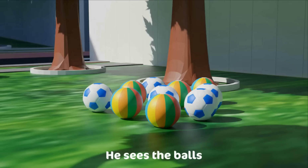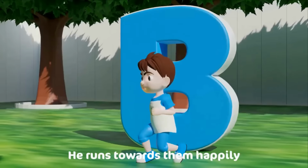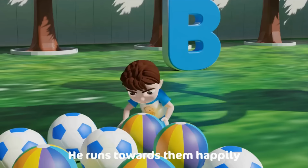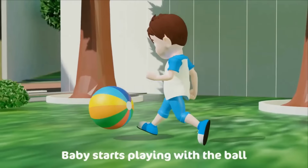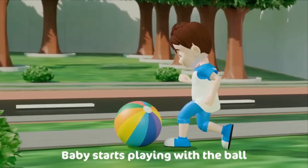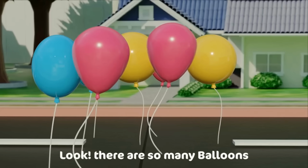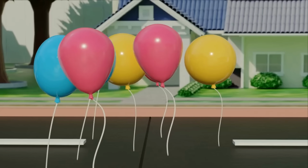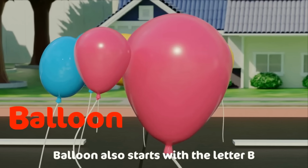He sees the balls. Ball starts with letter B. He runs towards them happily. Baby starts playing with the ball. Look, there are so many balloons. Balloon also starts with the letter B.